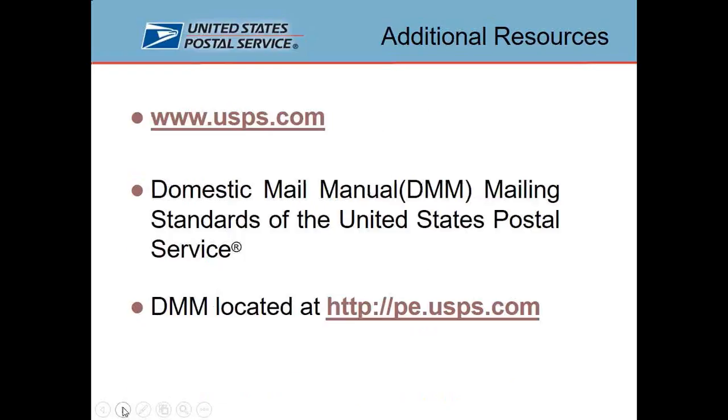And then lastly, some more resources. We have USPS.com that can calculate the price for you from a postcard to a letter to a flat to a parcel, and the Domestic Mail Manual, which can be located at the Postal Explorer at the bottom of the page.